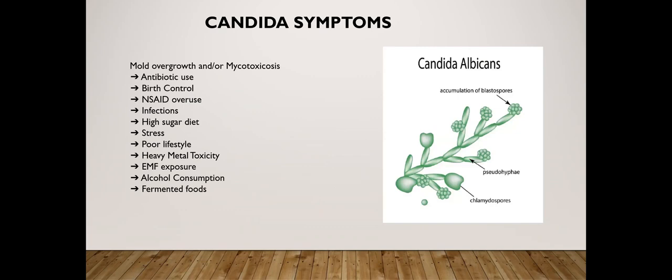Okay, so mold overgrowth and mycotoxicosis. Some of the causes include the ones listed here, including also Candida, so either one. But the symptoms of Candida can also involve mold overgrowth, mycotoxicosis. Sorry, that's what I meant to say. Antibiotic use, birth control use, very, very common. I've seen a lot of people with long-term birth control use. Use of non-steroidal anti-inflammatories like ibuprofen, infections, sugar in the diet, stress, poor lifestyle, heavy metal toxicity. Especially mercury and Candida seem to be best friends forever. EMF exposure, alcohol consumption, and eating fermented foods.